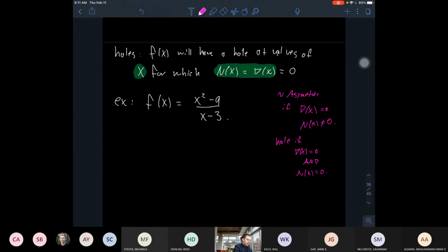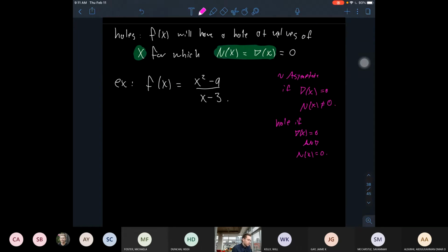Okay, and here's how it looks in practice. So we might have some rational function like this, x squared minus 9 divided by x minus 3. And we can see that there's going to be a value of x such that if we plug it in, we're going to get 0 on the top and the bottom at the same time, right? It's x equals 3. That'll give us x squared minus 9 equals 9 minus 9 equals 0. And also, it'll give us 3 minus 3 equals 0. So this is telling us that we are going to have a hole at x equals 3.